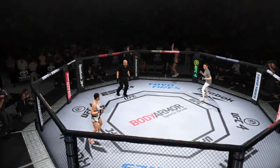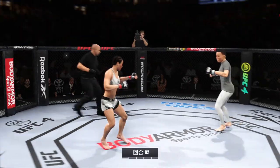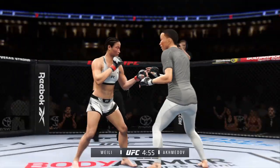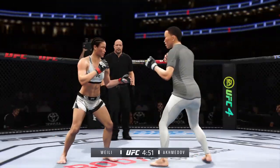All right, so she was able to take her opponent down really at will in the previous round. We'll see if her opponent has made the proper adjustments here. It's going to be very difficult because the way that she attacks is so diverse. She's never just doing one thing and giving a pattern.